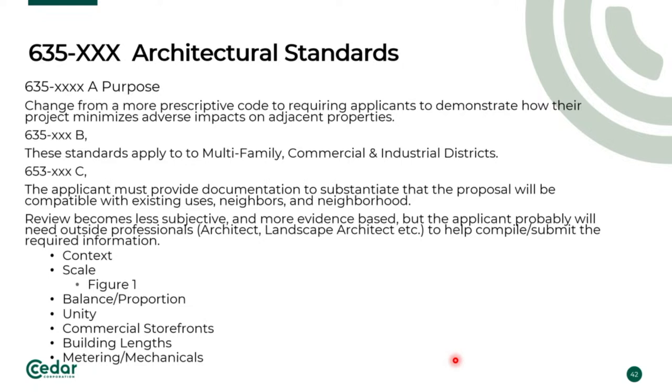You talked a little bit about accessory structures, and this talks about accessory structures and that the materials need to be complementary. It doesn't have to be exact, but they need to be complementary so that they look like they fit. We talked about the commercial zones and building lengths.